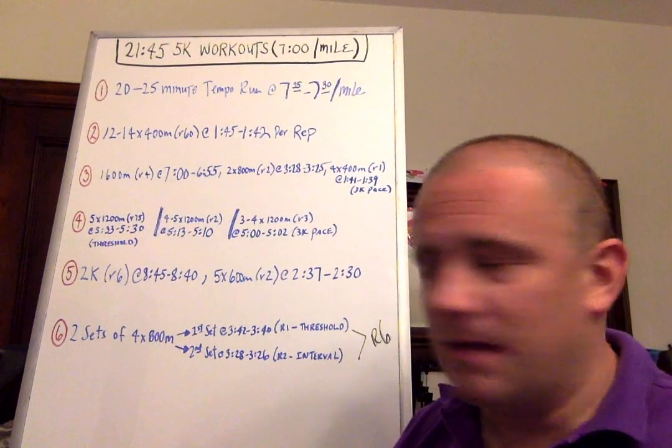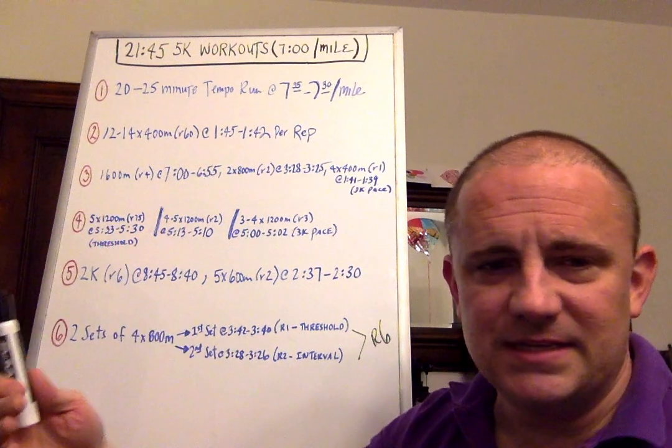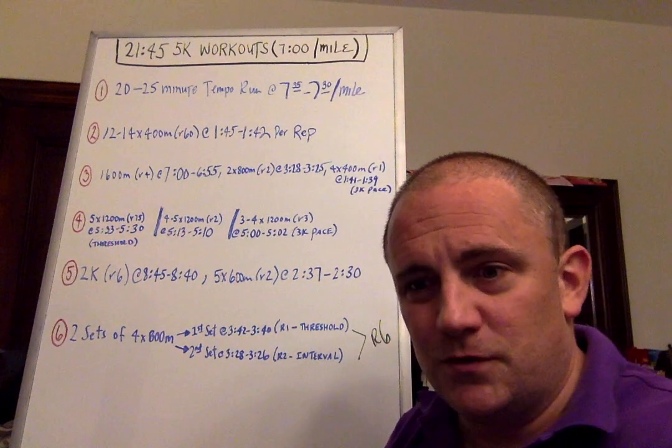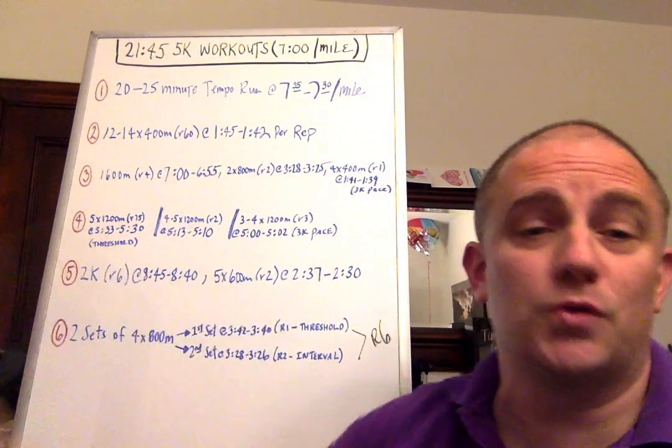The second workout, okay? And this is a good workout either early season or mid-season, or if you're doing like a 1,500 meter race on a Saturday, this is a great workout to do on that Tuesday prior to a shorter race.